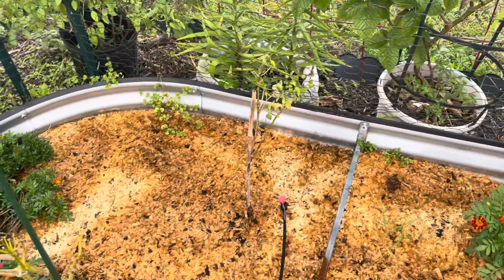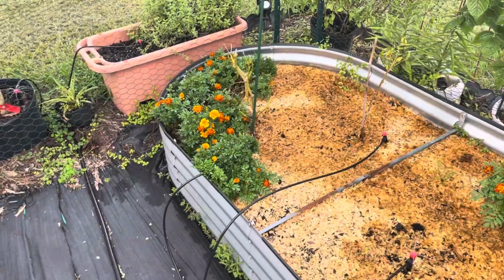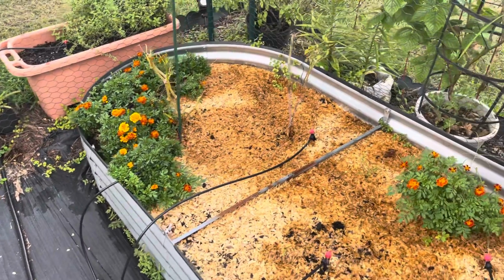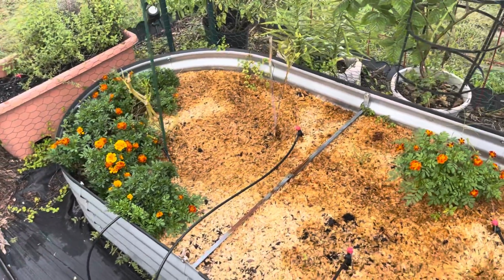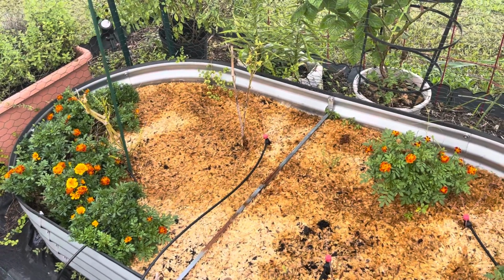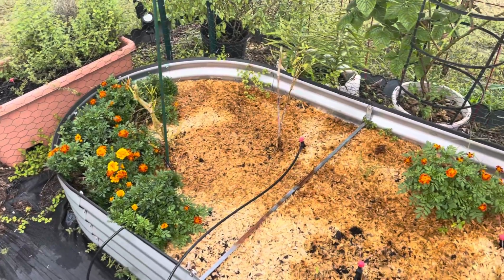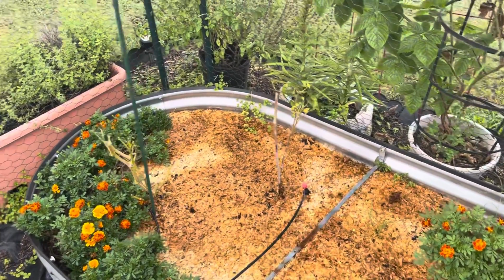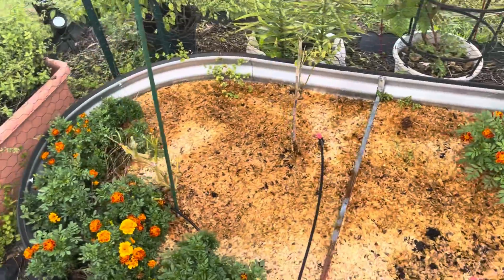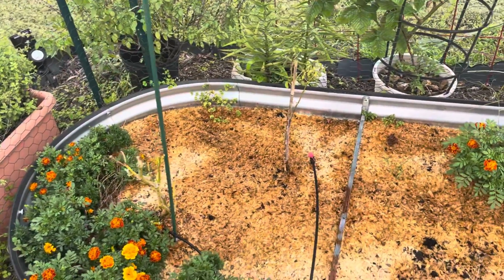So what I am going to do, I did start some peppers from seed, but because I need to get ahead of our summer season, our summer crops rather, I'm going to get some seedlings from one of the big box stores. I have yet to find a nursery that sells seedlings in my area. I'm in Central Florida, kind of in between Orlando and Tampa.